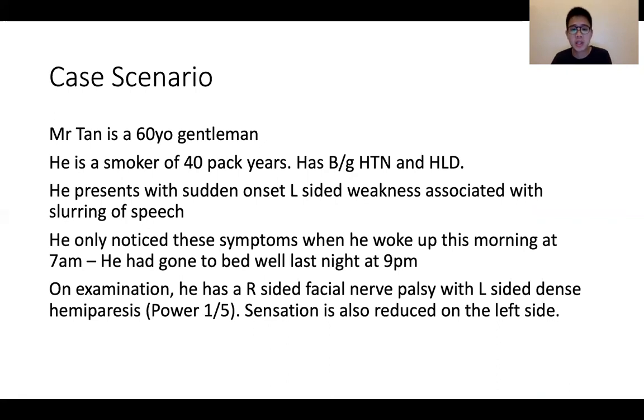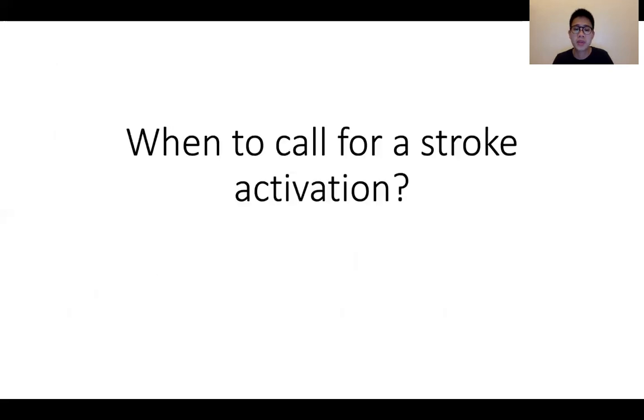On examination, he is noted to have a right-sided facial nerve palsy with dense left-sided hemiparesis with power 1 out of 5 associated with reduced sensation on the left side. So the first question I have is, when do we call for stroke activation, given that we know that the window for activation is increasing currently in the context of EVT?